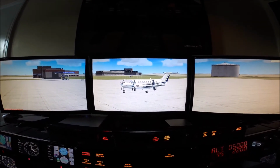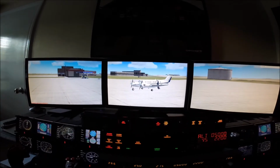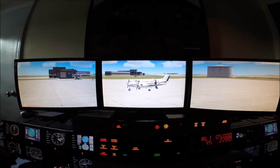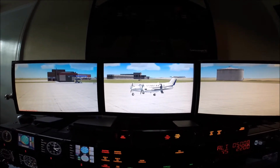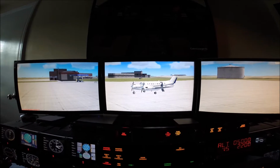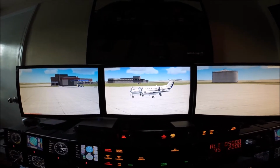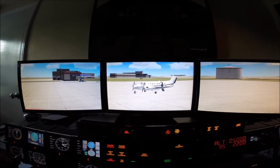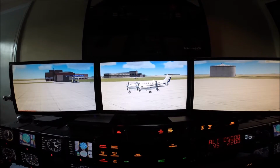Gonna give an update tour of my home cockpit. My 3 monitors are still run by triple head to go. I've been contemplating getting rid of the 3 monitors and going to a big screen TV on the wall and then potentially going to an enclosure, but that's just a thought.